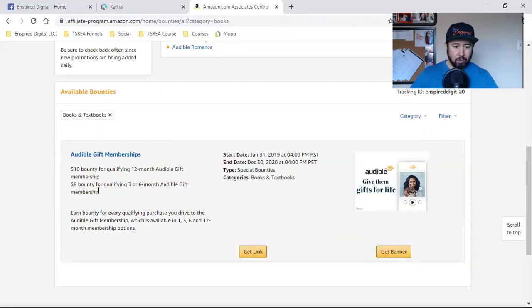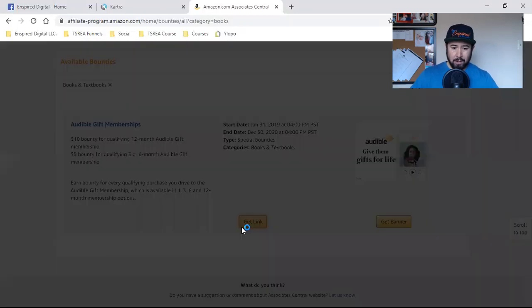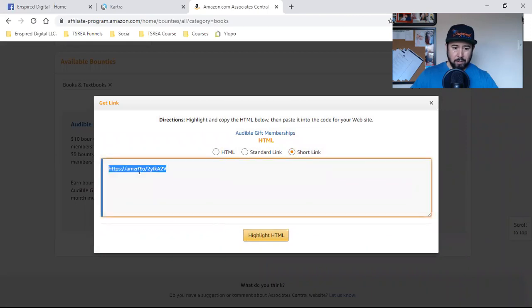$8 bounty for qualifying 3 to 6 month Audible gift, $10 bounty for qualifying 12 month Audible gift membership. So depending on which plan, earn bounty for every qualifying purchase you drive to the Audible gift membership, which is available in 1, 3, 6, and 12 month programs. And then you can get link right here. And then what I would do is I would shorten the link, and there goes the link.